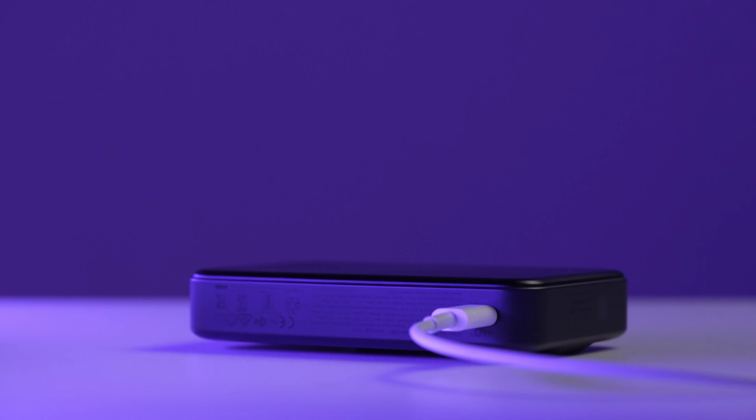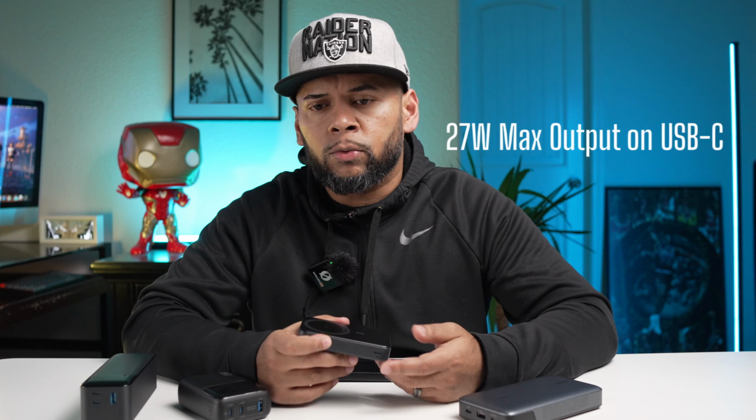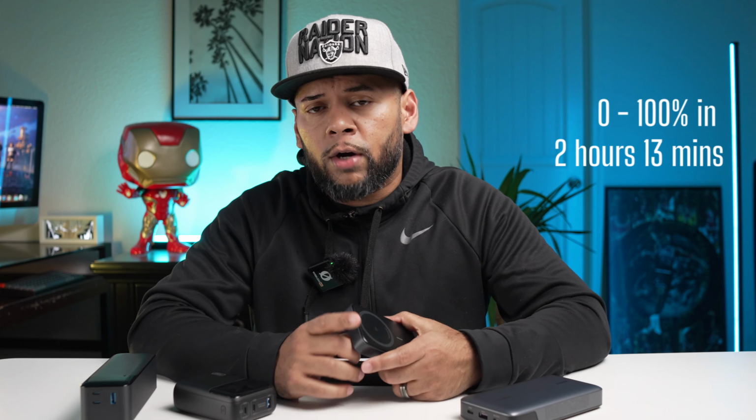And it's also faster to charge with the USB-C because it has the 27 watt max output versus the 15 watt with the Qi2 wireless charging. And then if you use the wireless and the USB-C at the same time, the wireless gets reduced down to 5 watts max. And recharging this thing, I got it to 100% from 0 in 2 hours and 13 minutes.